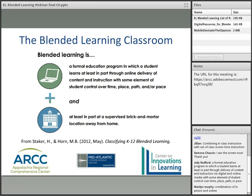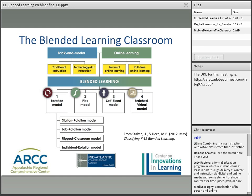And in terms of how blended learning is done, there are several models for the blended learning classroom. And we won't go into a lot of detail or spend a lot of time in this. Folks that are interested in more detail and examples from across the nation can look at the resources provided. But basically, when you think about blended learning, you're thinking about a continuum from bricks and mortar and online learning. And I said a continuum, but what I really mean is a sampling of both, of bricks and mortar and online learning, from traditional instruction to something that is traditional with technology added, to some informal online learning, and to full-time online learning. All of those, when they get mixed together and there's that focus on content and instruction in a formal situation, that becomes blended learning.